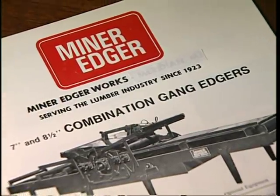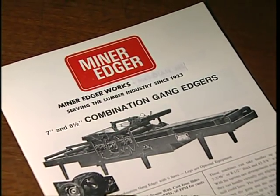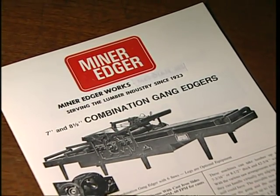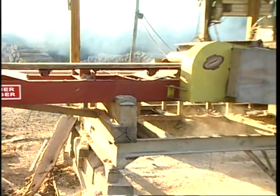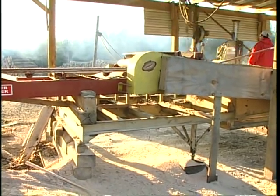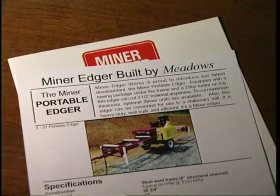The evolution of Meadows Mills combination edgers is a story in itself. In 2001, Meadows bought the Miner Edger Company. Miner began building edgers in 1923 and is probably the most recognized name in edgers. Meadows now builds Miner edgers and combines the strengths of both Miner and Meadows to create a superior line of edgers.